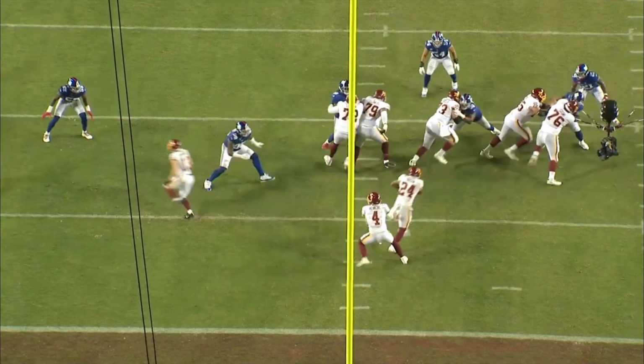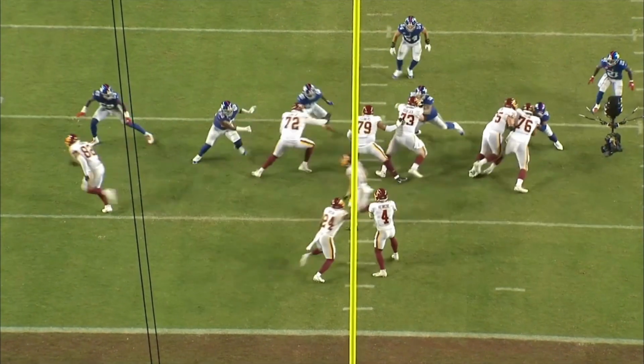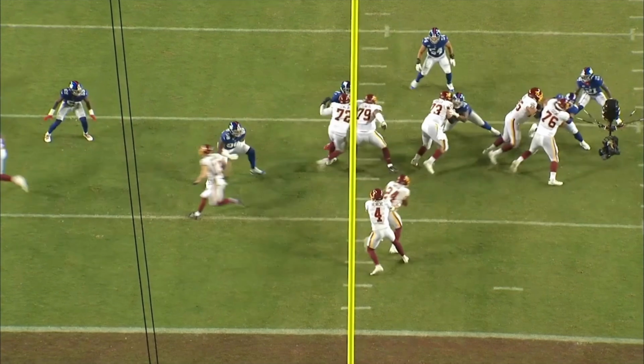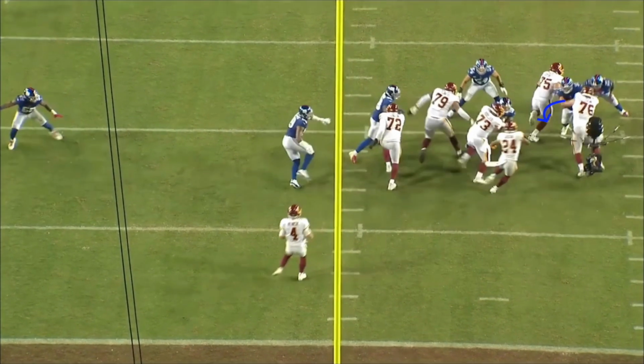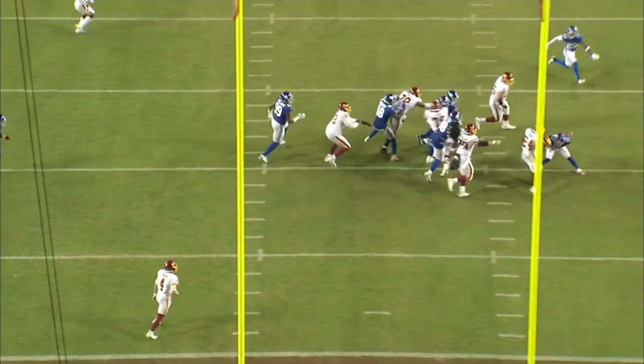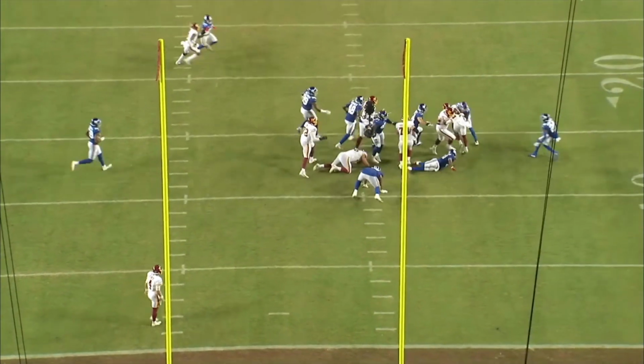When Gibson was indecisive in the backfield, Lawrence should have maintained outside leverage and relied on his teammates to make the tackle after the cutback was forced. But instead, he tried to fall back into the B-gap, which caused him to lose the edge and give up an 11-yard gain.